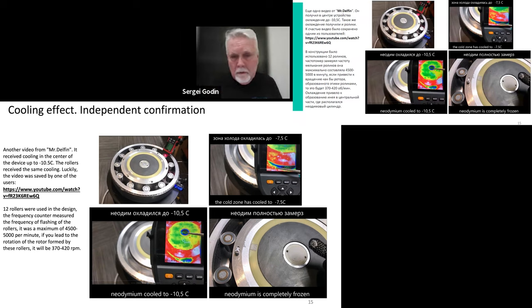Here is a video made together with a thermal device called a thermal imager. It visually shows which areas are hot and which are cold. As you can see in the image on the right, the roller areas actually cool down by 7.5 degrees. Then upon further spinning, it turned out that the roller areas, in the bottom and left pictures, cool down to minus 10 degrees, and the central magnet begins to cool down.